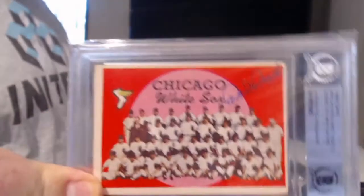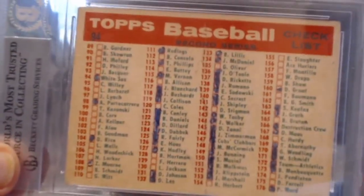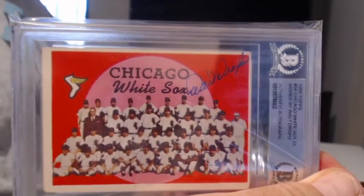Look at this. This is a 1959 Chicago White Sox team checklist, authentic autograph signed by Walt Dropo. And what's even cooler is, 61 years ago, some little kid was keeping track. Very cool.